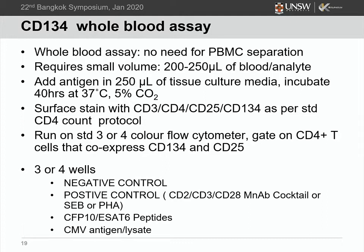Denise Su has shown here in Thailand that you get exactly the same result whether you do CD3, CD4 identification of your CD4 T cells, or if you just do CD4 identification of your CD4 T cells. So you can drop CD3. So it can be done on a very simple flow cytometer. And you require about 3 wells.